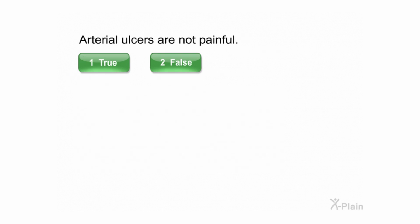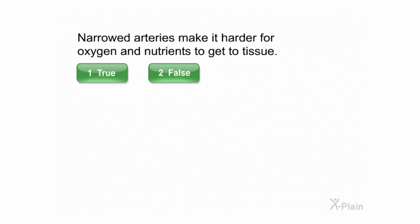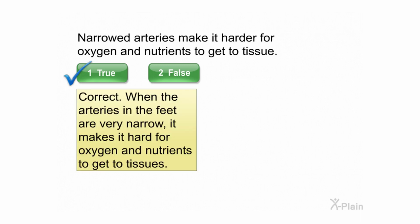Arterial ulcers are not painful. Select true or false. Correct. Narrowed arteries make it harder for oxygen and nutrients to get to tissue. Select true or false. Correct. When the arteries in the feet are very narrow, it makes it hard for oxygen and nutrients to get to tissues.